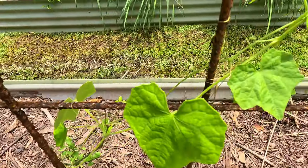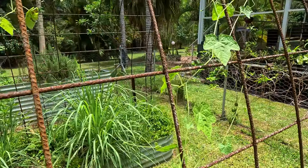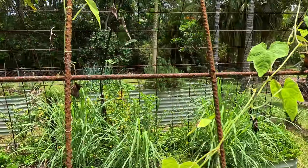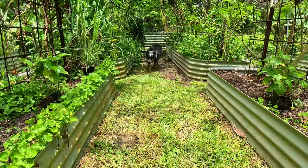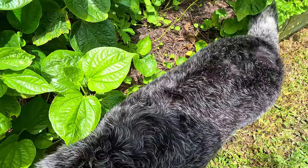So you can see here, they're all coming back. And it will only be a couple of weeks and we will have a truckload of cucamelons back, which is so lucky. Hello, Sheila. What you doing?